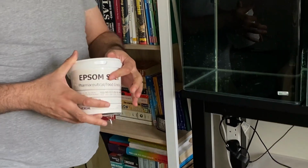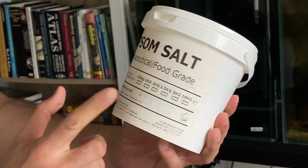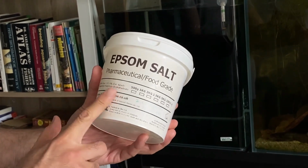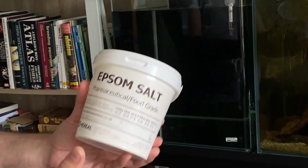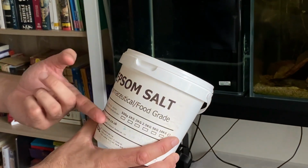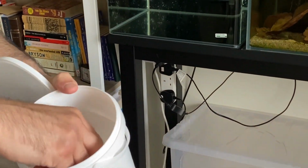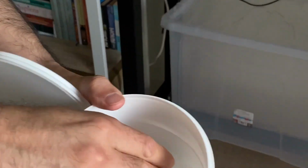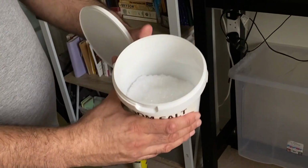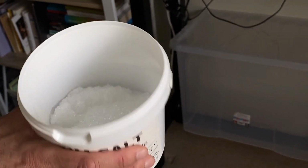For those of you who don't know what this is, it's basically epsom salt for human consumption. You can also buy epsom salt specifically for aquarium fish, but it's basically the same thing, just probably 2 or 3 times more expensive. So you can just use epsom salt for human consumption. It's not really a salt as such, although it does look like a salt. Basically it functions as a laxative for fish, so it allows them to release everything that they have in their bellies, to remove all the blockages.